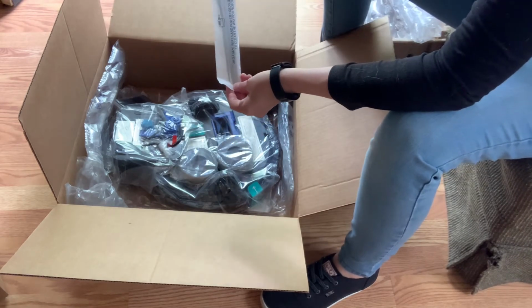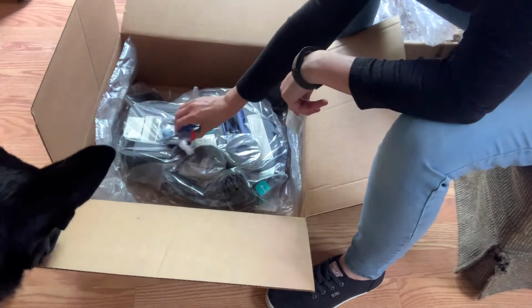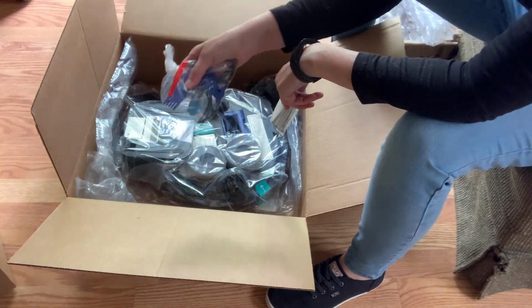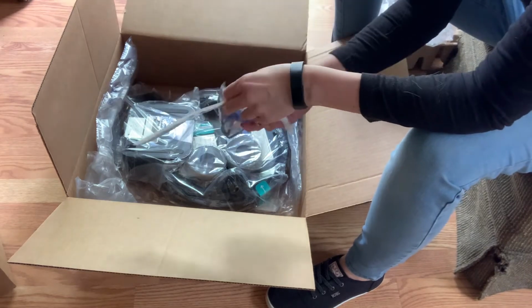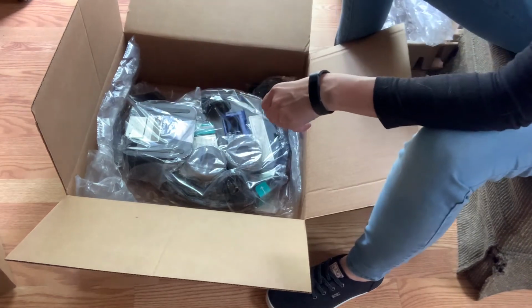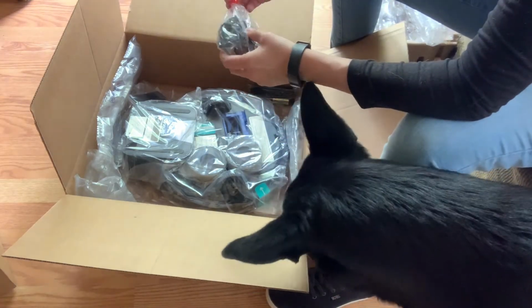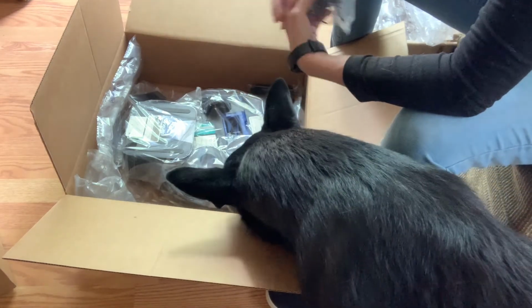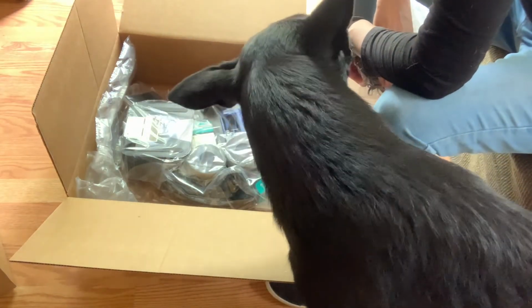Organized wires and power cords on the floor. Oh, that's nice, because my other one didn't come with this. Oh, look, there's a fork. I'm sure it's a cleaning tool. That doesn't really look like it's... Well, I guess it has probably been opened before. You like what you see in there, Coco? It's because of the dog hair.